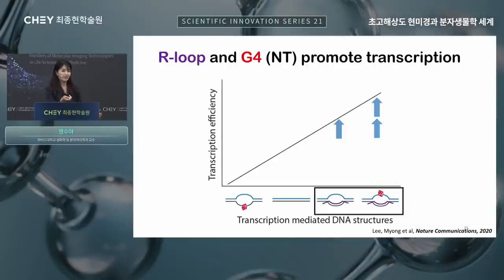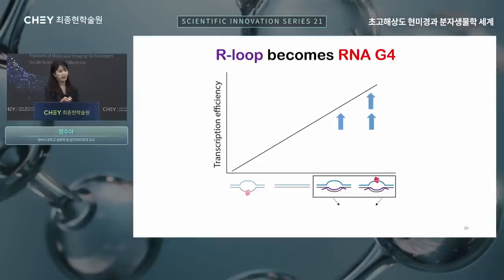So now let me segue into the translation. Now there's this purple strand that forms R-loop and that is released as an mRNA. But that RNA also has a G-rich sequence, the same sequence as the non-template strand. So what if there's a loop formation in RNA? Would it control translation to any different level? So that became our next project.